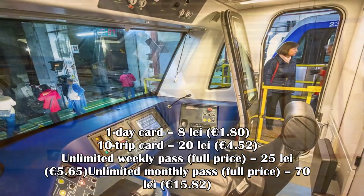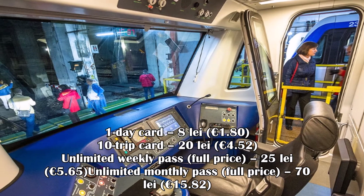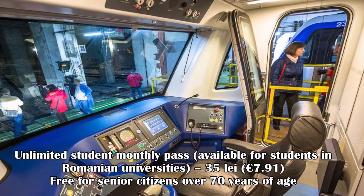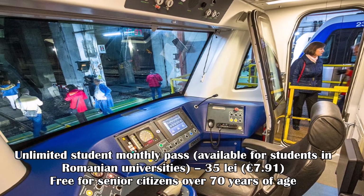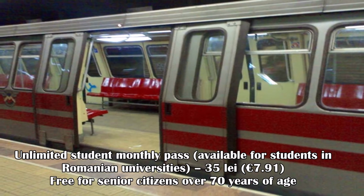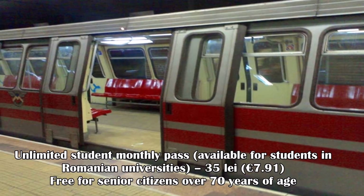Unlimited weekly pass, full price, 25 lei. Unlimited monthly pass, full price, 70 lei. Unlimited student monthly pass, available for students in Romanian universities, 35 lei. And free for senior citizens over 70 years of age.